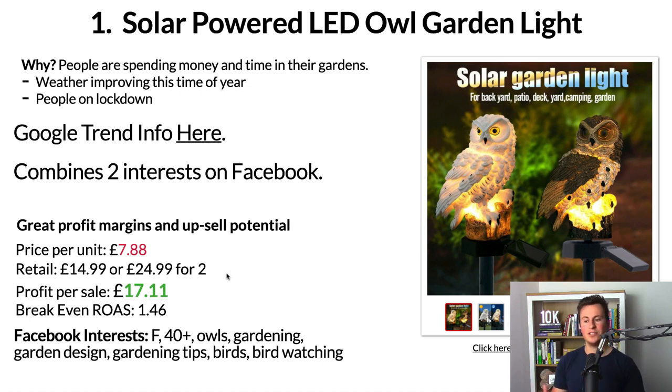They tend to be the gender that focus more on their gardens, 40 plus, and then the specific interests of owls, gardening, garden design, gardening tips, birds and bird watching. So all of these are in fact interests that you can target on Facebook. With that being said, let's move swiftly on to product number 2.